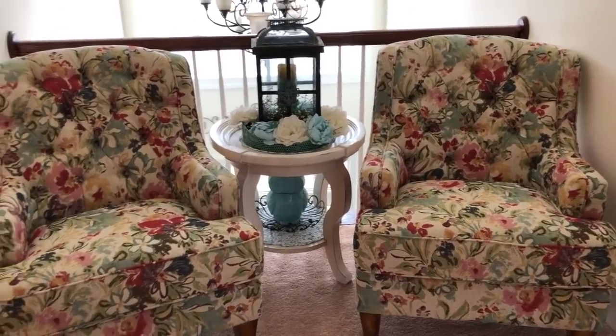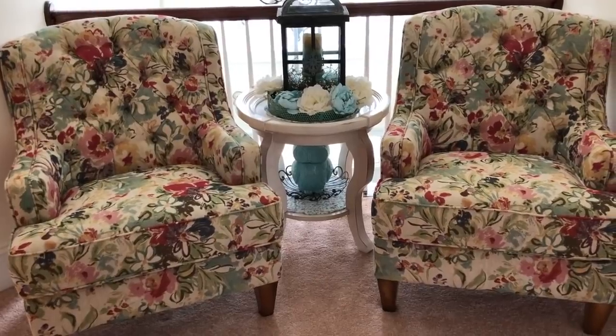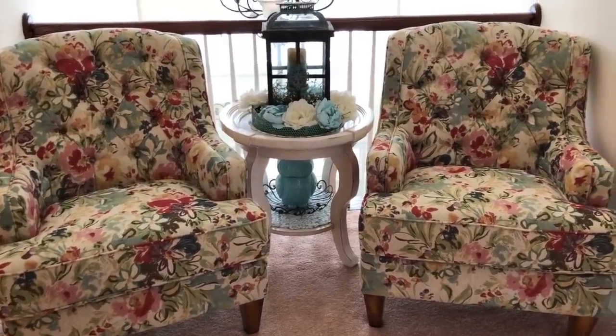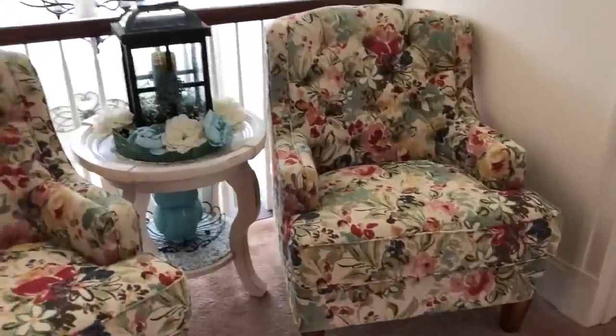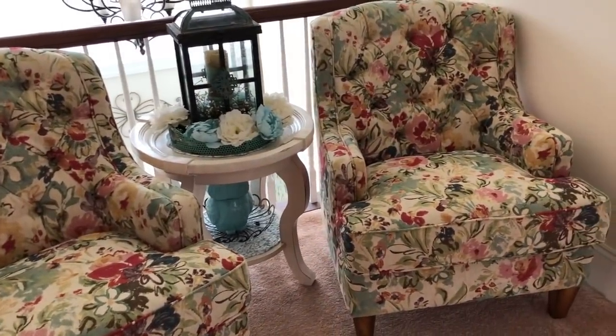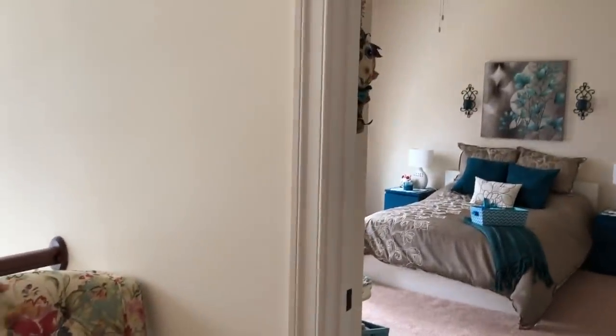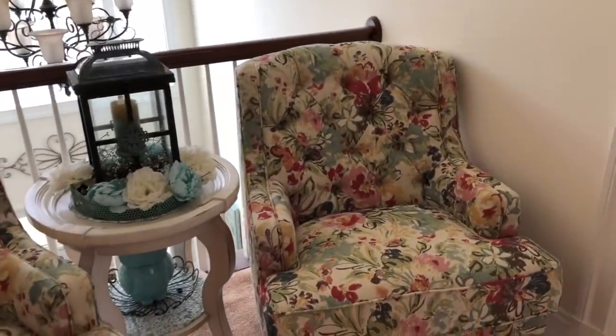And Chris is like, that is really kind of whimsical fabric for you, Arlene. He said, that's a little wild. I said, I'm good. I want it. I want this floral pattern on these chairs because I want a little bit of each bedroom's color represented in the chair.